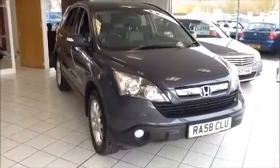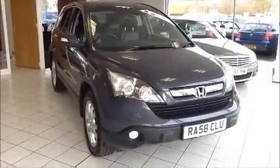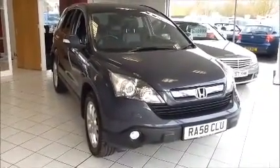Here today we have a Honda CR-V CDTI 2.2 litre 5-speed manual diesel. This car has a warrantied mileage of 58,769. This Honda is in Insurance Group 25, CO2 figure of 173.